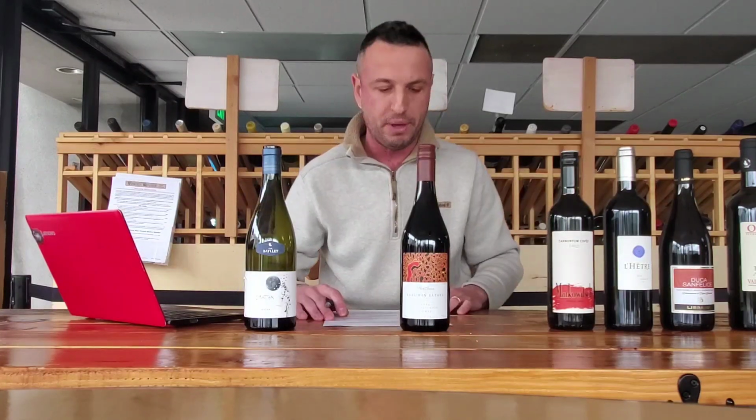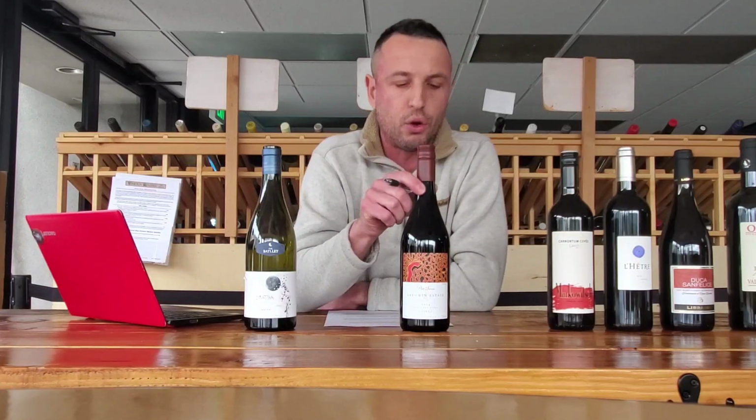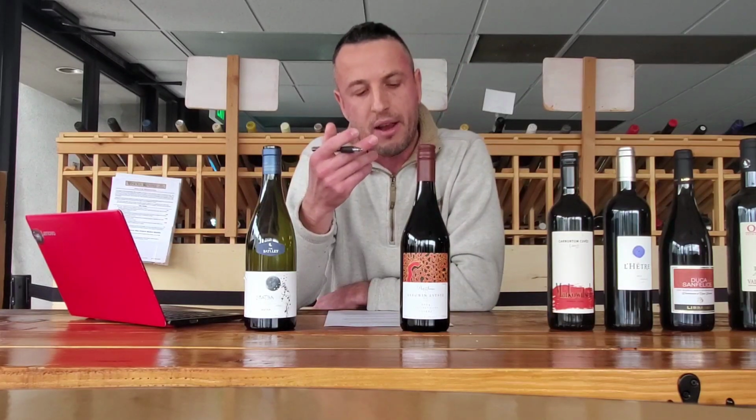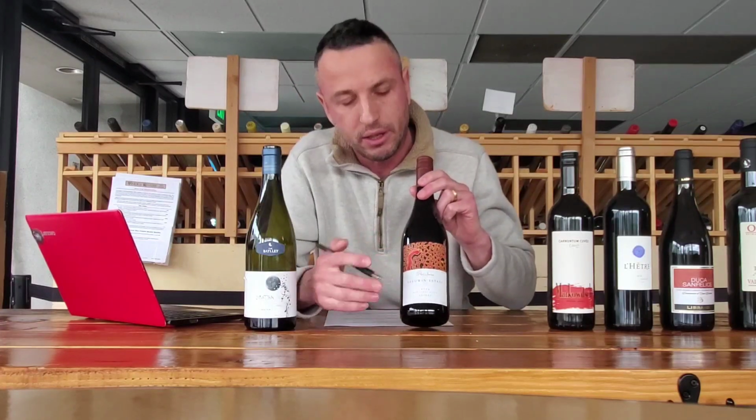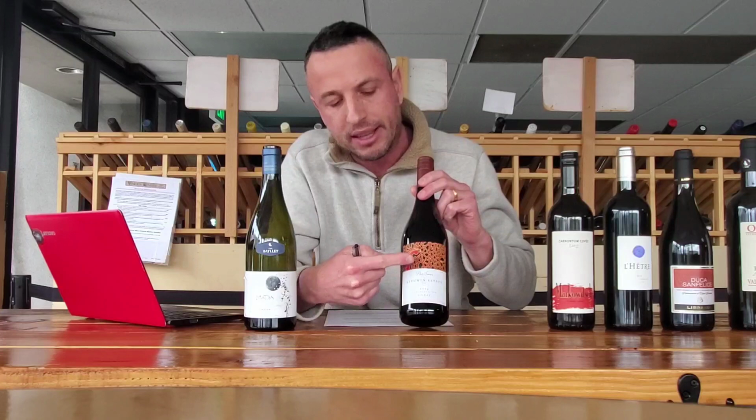I wanted to give some context of other wines that I think fall on the same spectrum. The first wine is the Vinous Shiraz 2014, from Leuven. This is the art series. I don't know if you can see on this label, but it's an artistic label. And this is their premium line.